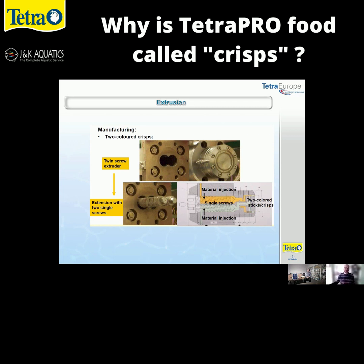We want to put it into the water and we want it to retain its shape until it's in the mouth of the fish. And it's then got those pharyngeal teeth grinding that pellet down. We want it to break up in the mouth of the fish, not in the water. And extrusion helps that process. But also the starch gelatinization renders that starch much more accessible to the fish. So extrusion is an utterly different process of producing the food.